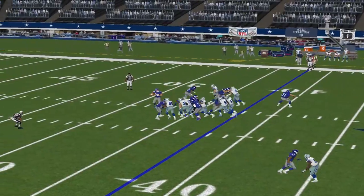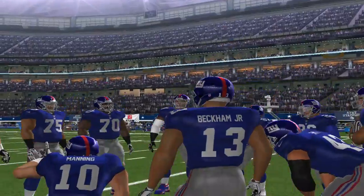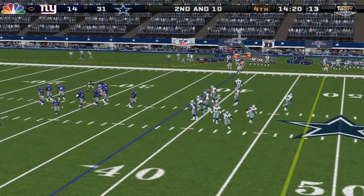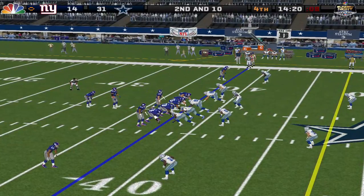On the call, fakes the handoff, throws it, incomplete. He's lucky he got that one off, John. The defense brought everyone on the blitz. They just went after the quarterback, but his quick release allowed him to escape a sack.